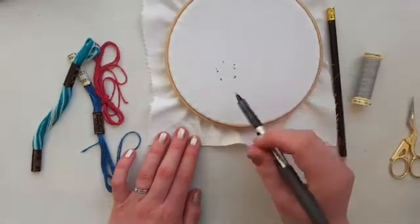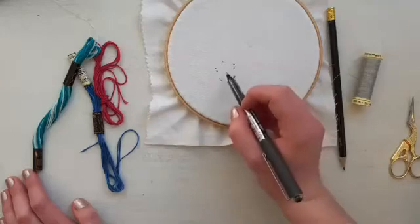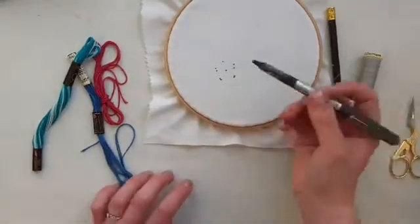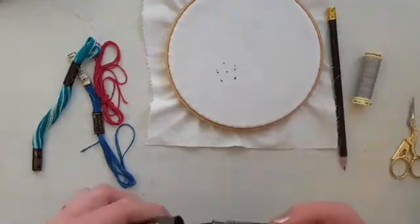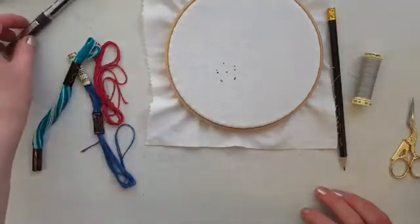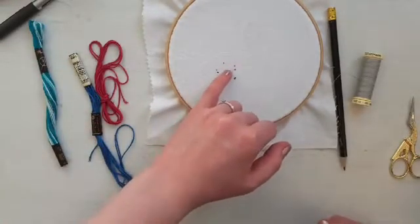This is a reason why you should always use a pencil when stitching, because you're not going to be able to rub this out. And then the next thing you need to do is mark a center point, okay? So just a dot in the middle of all of those dots. Okay, so I'm going to work with this one, this one, this one, this one, and this one. Now it's important that you have an odd number of dots around the edge, and you'll see why in a minute.